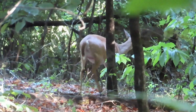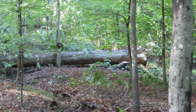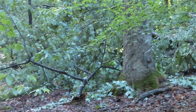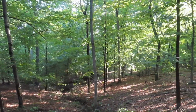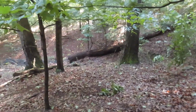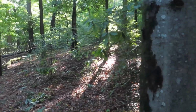Looking down the hill and I see another deer. I think there's more than one down there. I hear the chainsaws in the background. There are a lot of trees down. Those deer walk down this hill. Look at all the trees down. Now where did those deer go? Maybe they took off in this direction. I thought they were coming over here, but I don't see them anywhere.